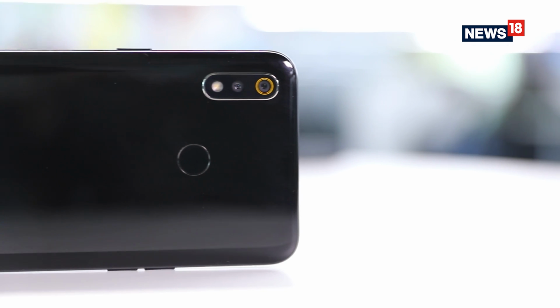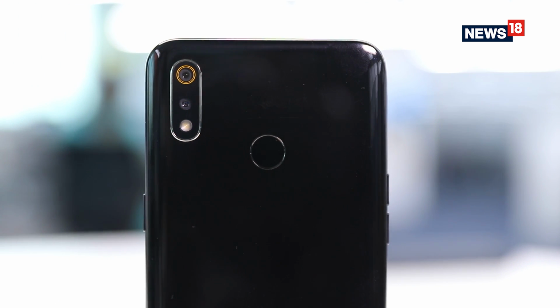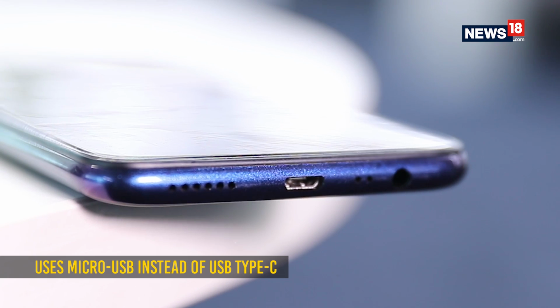You will also notice that the camera setup at the back is now vertical instead of horizontal as in previous Realme phones. You also get a fingerprint scan at the back, which is fast and pretty snappy. While the phone does feature a 3.5mm audio jack, it makes use of a micro USB port. I just really wish that we could just move on to USB Type-C.